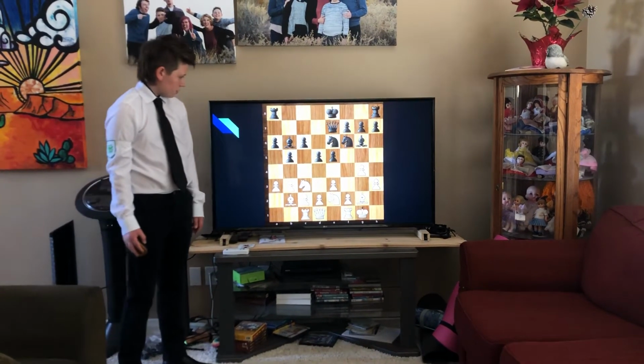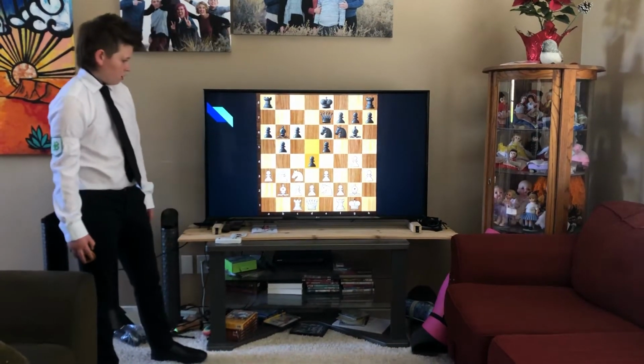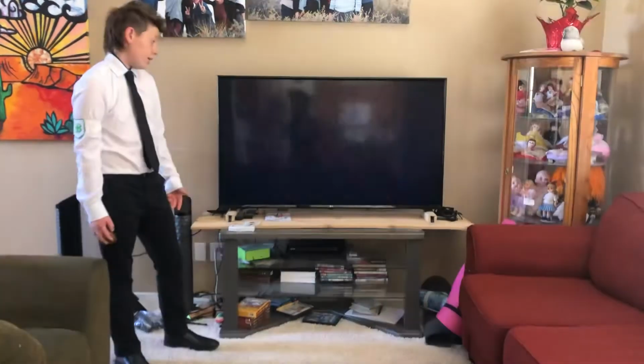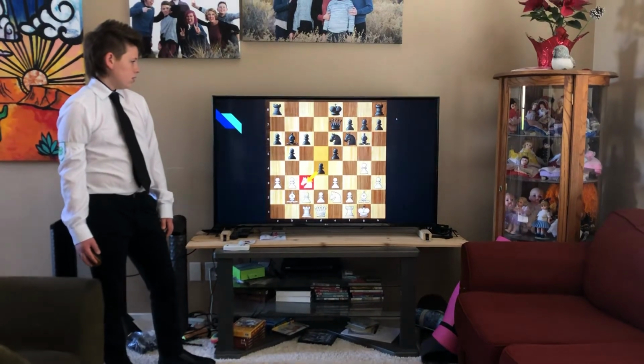Our opponent moves their pawn forward 1. What are the threats of this move? Well, he's not attacking these 2 squares anymore, but now he's attacking our knight and our pawn. Not very good.